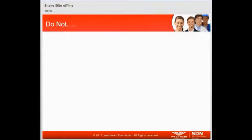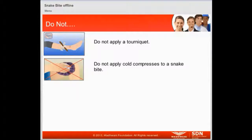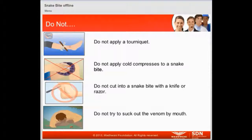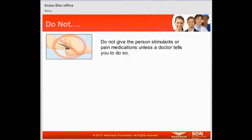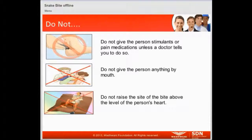Let us also know what we should not do if a snake bites. Do not apply a tourniquet. Do not apply cold compresses to a snake bite. Do not cut into a snake bite with a knife or razor. Do not try to suck out the venom by the mouth. Do not give the person stimulants or pain medications unless a doctor tells you to do so. Do not give the person anything by mouth. Do not raise the site of the bite above the level of the person's heart.